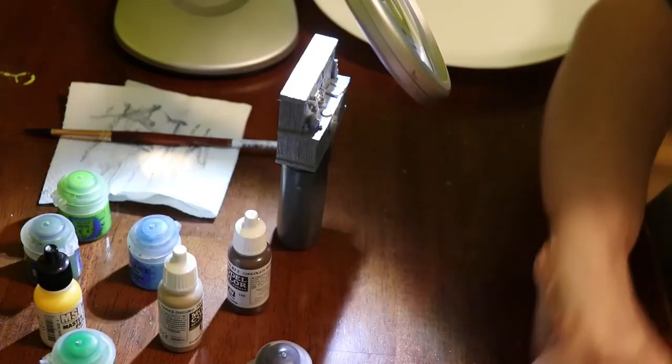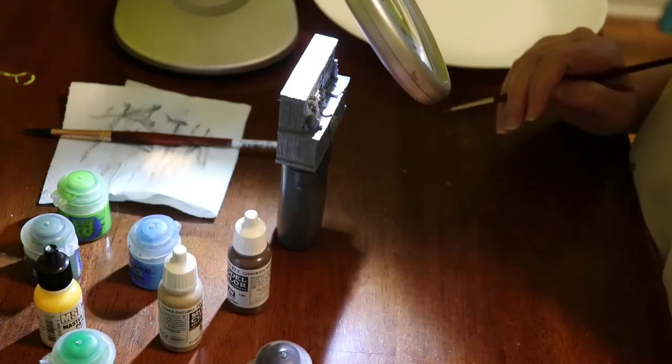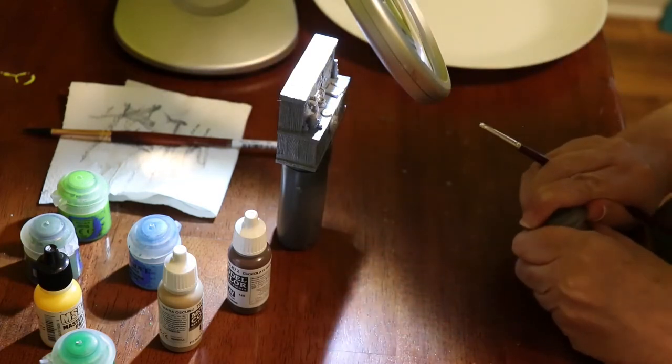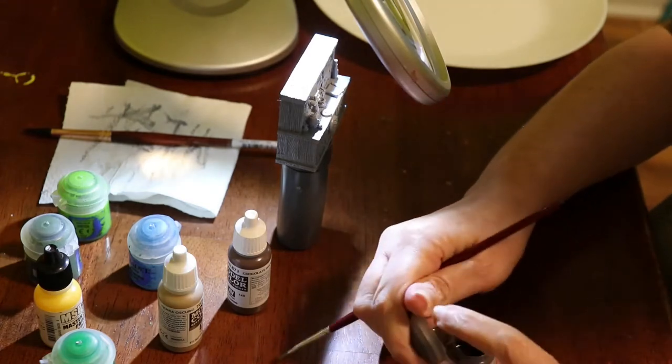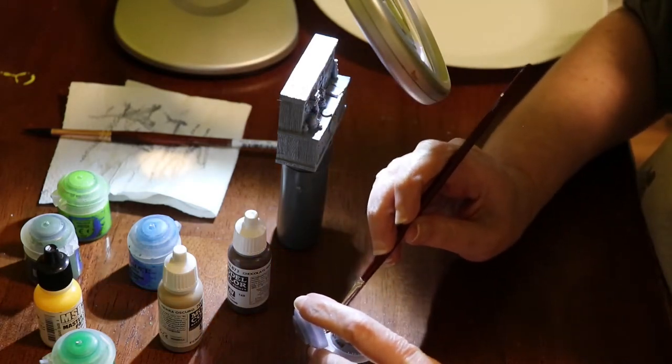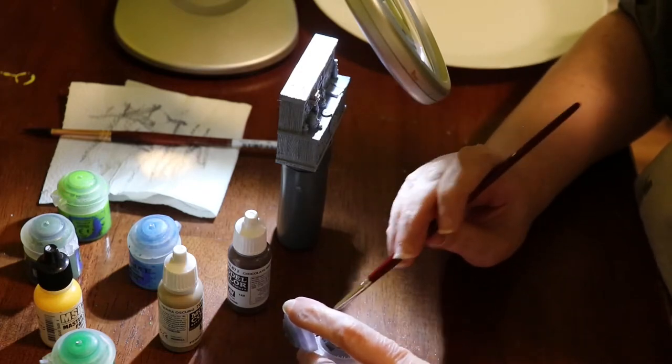I'm going to start with my large brush, and I'm going to paint first this dark brown. I will probably be speeding this up because this is going to take me a very long time to do.